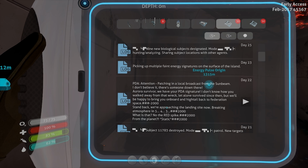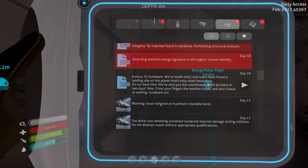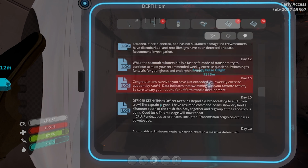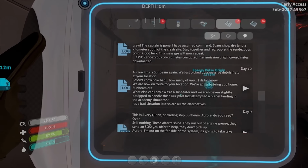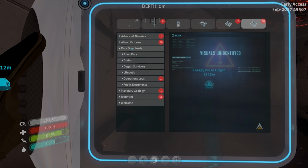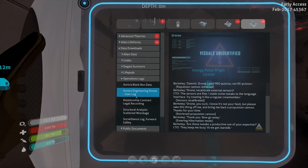Okay... patrol subject, that's the aliens. I don't see anything with much... this is all my normal log stuff. I wish I could search, like, sort by door codes or something. Yeah, we're day six now. Like, this is not at all that useful. Data bank, data downloads, maybe in operations logs? Life pods, survivors, codes.